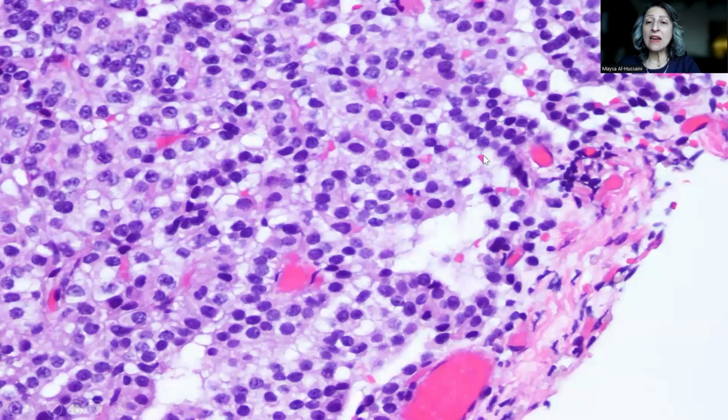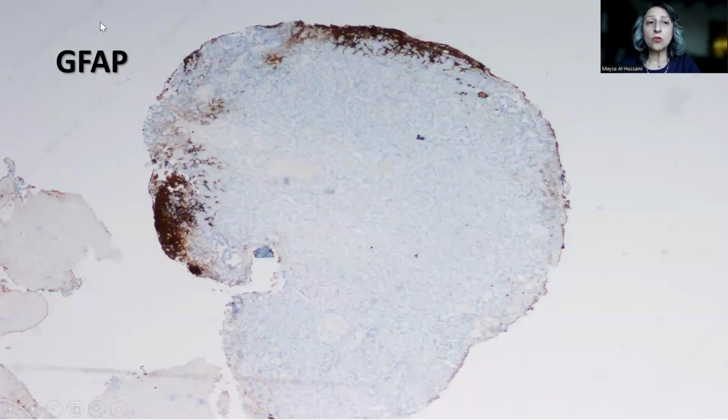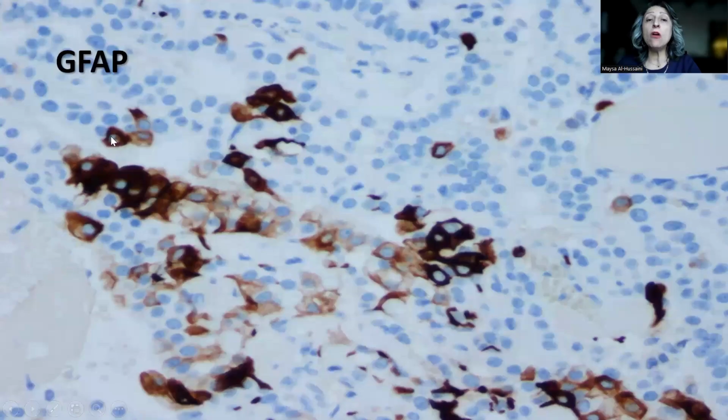One peculiar area in this focus in particular showed what looked like invasion into the brain parenchyma. And actually, this was confirmed with GFAP positivity. This is the same focus with some positivity at the edges here. I'm going to zoom in here, but also some positivity of the tumor cells themselves with GFAP. Remember that choroid plexus tumors in general can show some positivity with GFAP. The main differential diagnosis with the papillary architecture would be ependymoma.